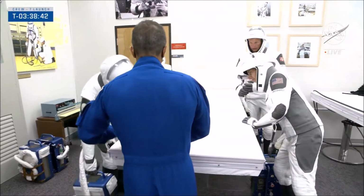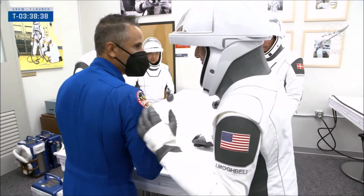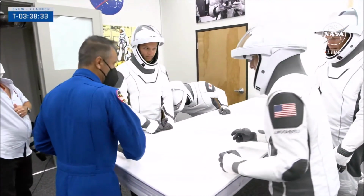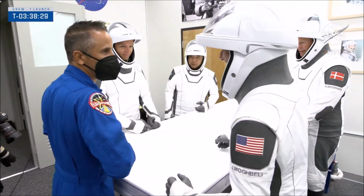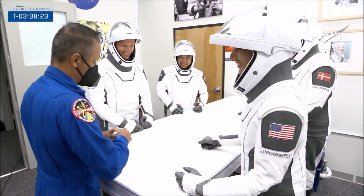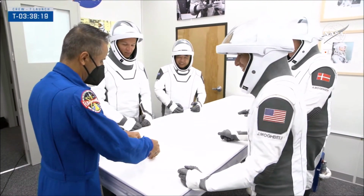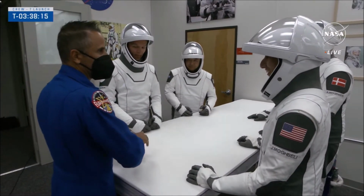Until the commander loses. And the idea there is that they want Jasmin, the commander, to finally lose that card game and get all that bad luck out of the way before the mission. So here they are. I see Joe's shuffling the cards now. So Joe Acaba on the left, as she mentioned, chief of the astronaut office. On the right, Jasmin Mogbheli, the commander of the Crew 7 mission.